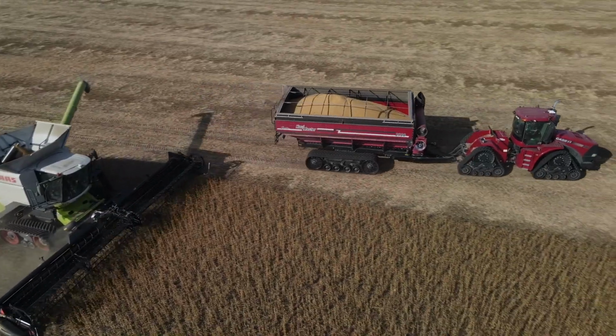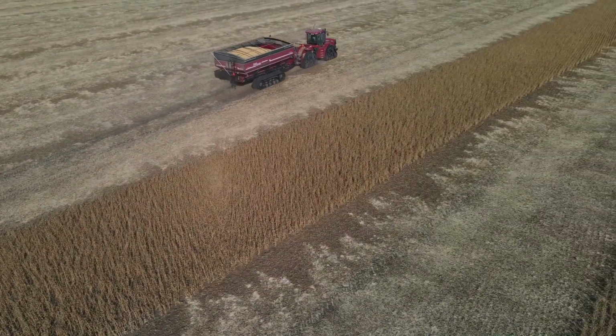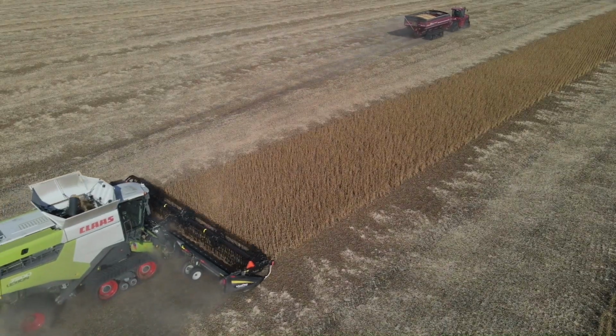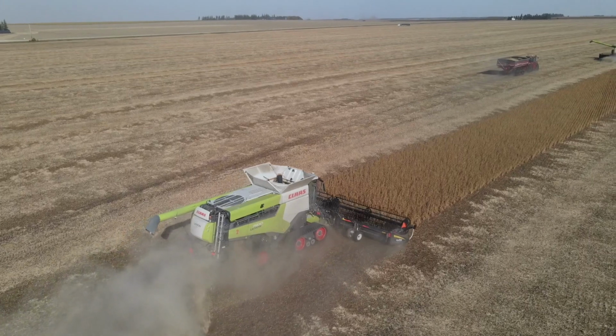This is Leah. Leah is grain carting. Steph's in the combine. I'm in the combine, and Dylan's trucking. And Grandpa's out harrowing. We were combining canola before, weren't we? Yep. So, we're going to go through a lot of the same stuff that we did before. That's okay. It was a test run.